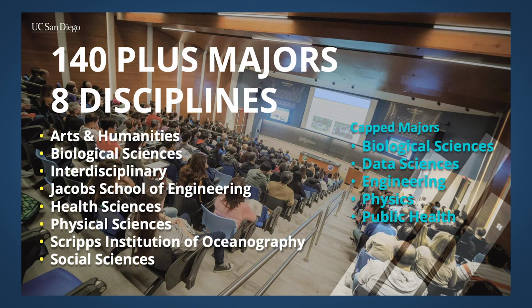All right, so academically, we do offer our students over 140 majors, minors, and areas of concentration. Any program that you select at UC San Diego will fall under one of the 8 disciplines you see here in our slide in white.